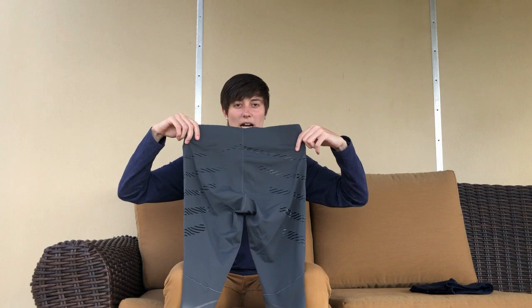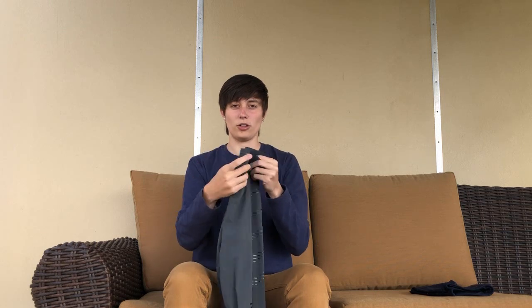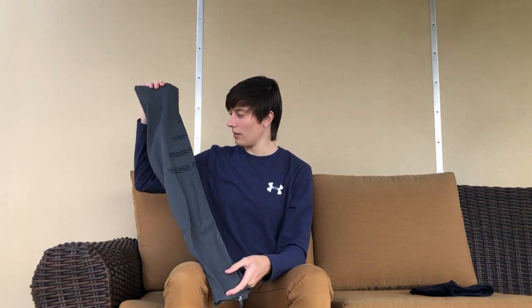I know a couple people that have them. I would recommend them. And even without that drawstring side, they fit really well. I never have to pull them up or anything on a run. So these are really nice.